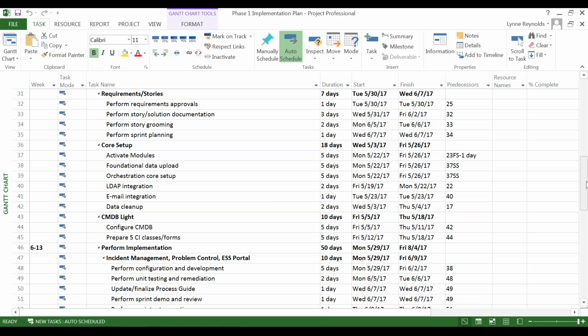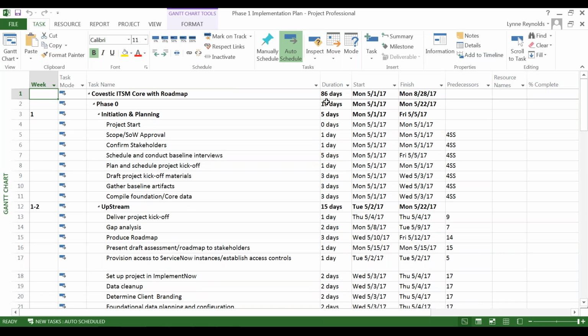This is the Microsoft Project file that I intend to import. You'll see it has a duration of 86 days, note the start date, the finish date. We have some phase level activities, some subphase activities, individual project activities, project interdependencies, and project task durations.